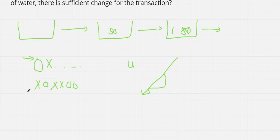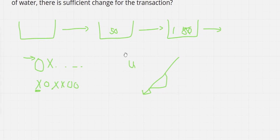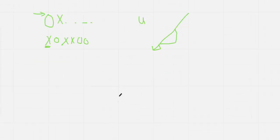So similar here, our rights are corresponding to people who have a 50-cent note or 50-cent piece, because we have to have these people paying before we can have $1 note people paying. And so now we get the idea. So this is a spin-off of the Catalan numbers.